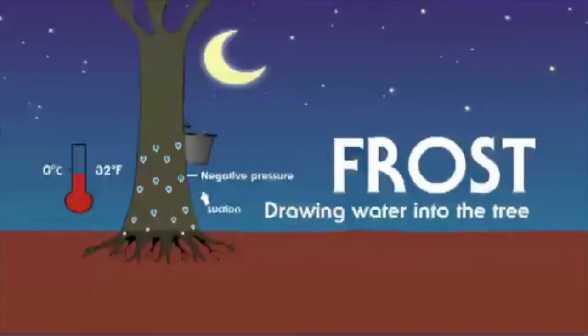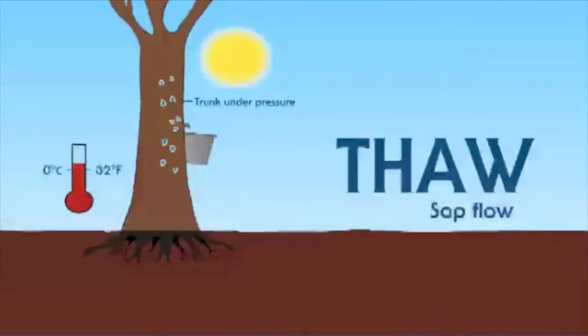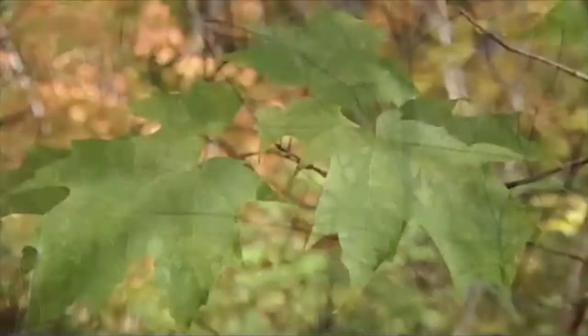Starting at the end of March, the alternate cycle of freezing and thawing promotes the rise of the sap, which comes from the tree's stored starch. Maple syrup will be produced from this sweet sap. During the summer, photosynthesis allows the maples to store starch.